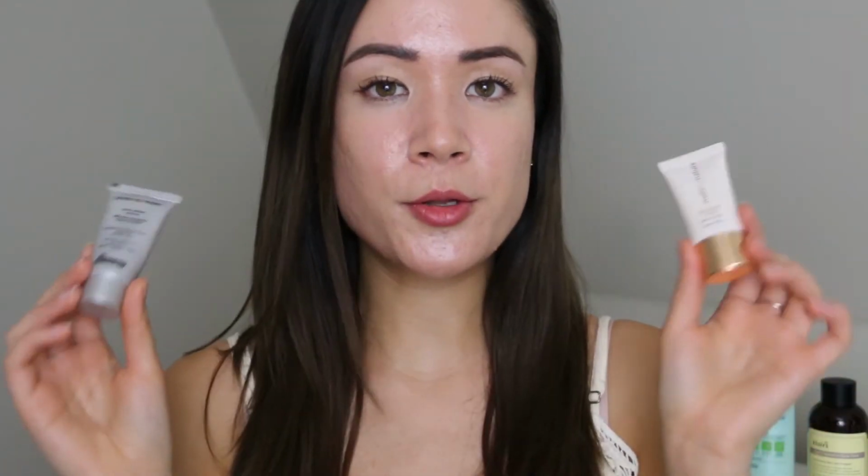But again, as someone with problematic skin, we just want to make sure that the canvas is as smooth as possible. So I did go in with primers beforehand just to make sure that some of the enlarged pores are still filled in. Also just giving that extra longevity to this look, especially if you do plan on wearing it out. These are the two primers I used.